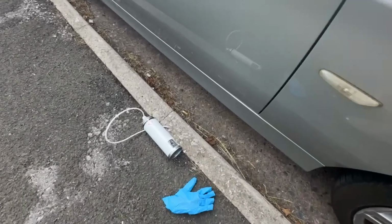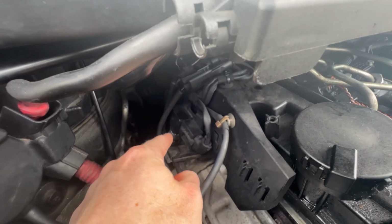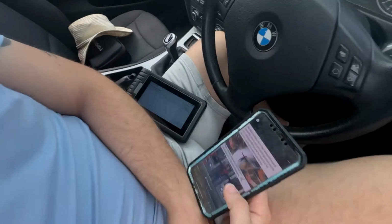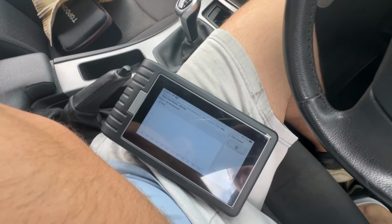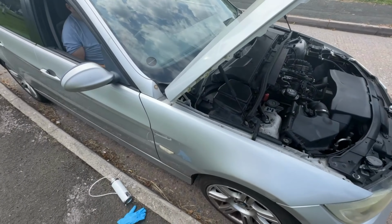Alright guys, we're back on this. Just sorting the DPF out again. Got this stuff here, DPF on-car cleaner. Apparently it's pretty good. Just sprayed that full bottle into that hose there, that silver one that plugs into here. Just going to wait 5 minutes and start up. Hopefully that should chuck loads of stuff out. Got the exhaust gas back pressure there, so we can keep an eye on it to make sure it goes down. So we'll see what happens in 5 minutes. Should get loads of foam out the exhaust as well.